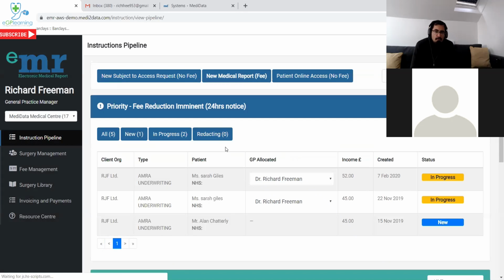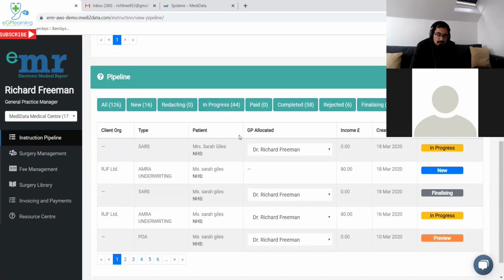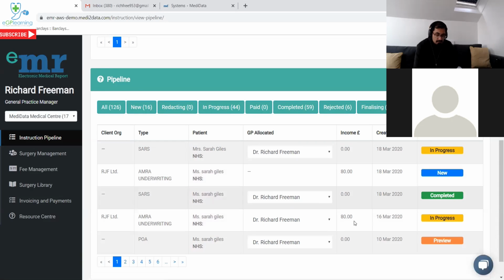Now, what's happening here is all of those redactions are being applied, everything is being prepared, and it is currently in a status of finalizing. And when this is refreshed and goes to a status of completed, as is just being shown here, you can see how quickly all of that information has been put now into the finalized report and completed.